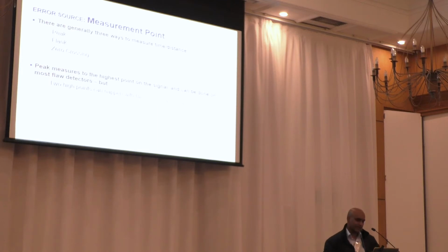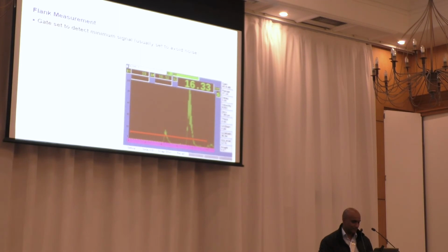Two high points can happen in certain situations, which is the high point when multiple signals can cause problems. You can't measure when the signal saturates or is too big, therefore it's not commonly used for corrosion. Flank. Right, flank measurement. The gate is set to detect minimum signal, usually set to avoid noise.